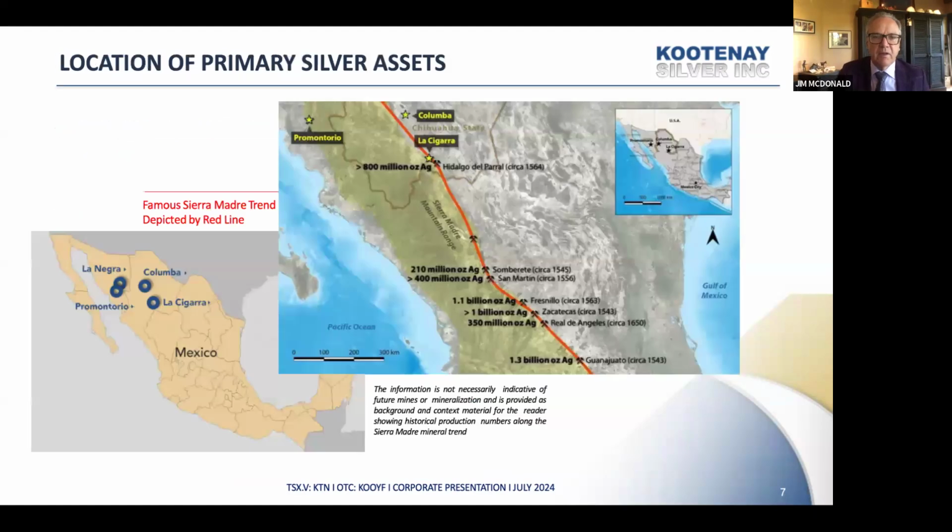Flipping into the projects, they are all in northern Mexico. You can see here this red line depicts the famous Sierra Madre trend, where many of the big silver mining districts are, historic districts in mining and currently mining. Our La Cigarra resource sits within one of those famous districts called Parral, where almost 1 billion ounces of silver have been produced. Then the Columba flagship property, this new discovery, is in northern Chihuahua, just on the extension of that famous trend. Then our other resource deposits are on the Promontorio property, where Promontorio and La Negra sit. That's in southern Sonora State.